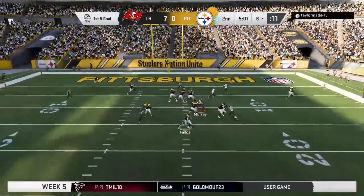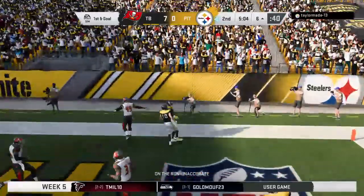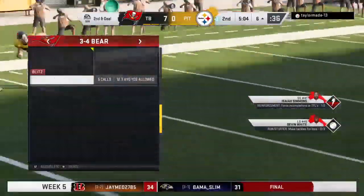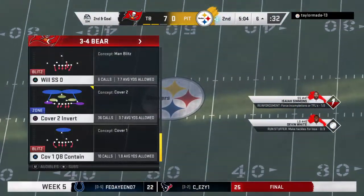From the gun, Fields eluding the pressure, looking end zone, but it's incomplete. Ryan Switzer, the one he was looking for, but it'll be 2nd and goal. I'm going to need some help with this one.